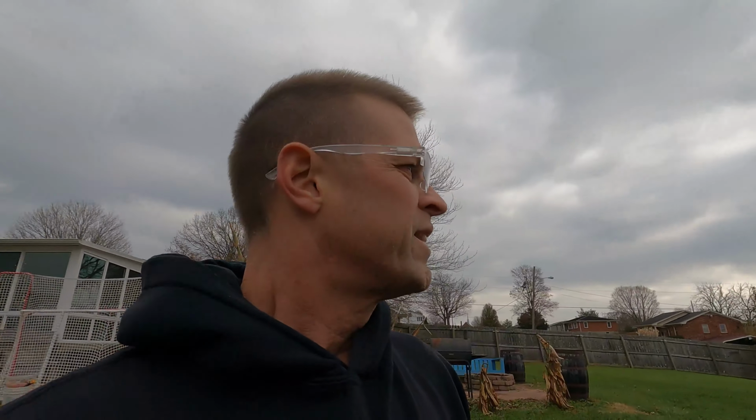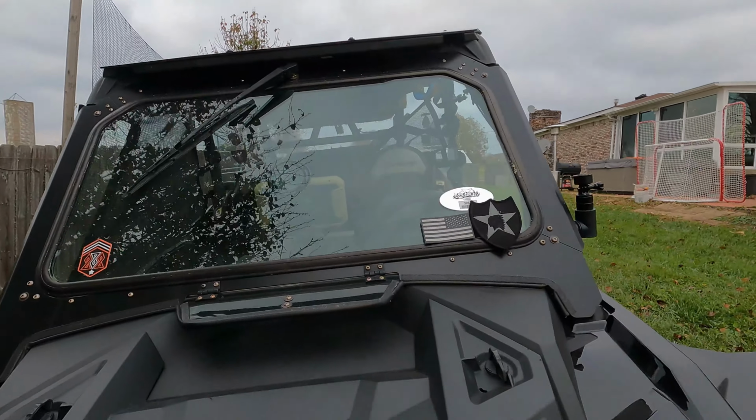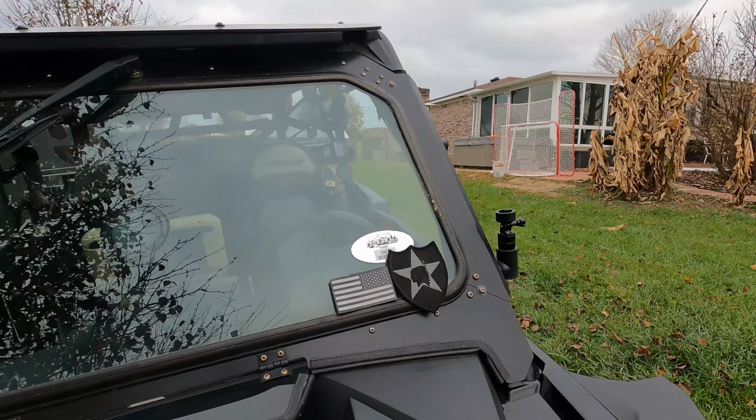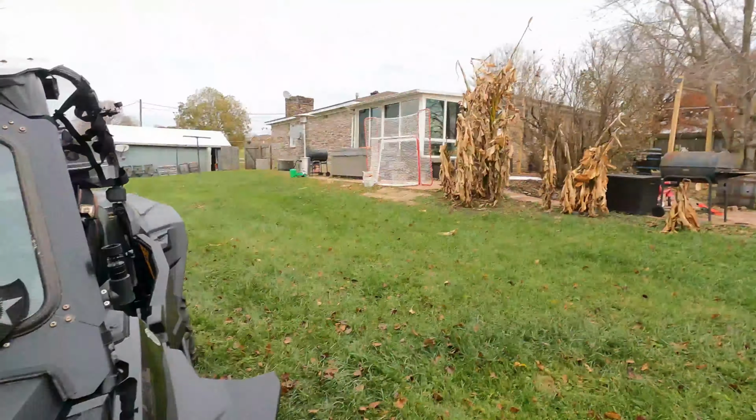How does it handle in cold weather? The cab does get kind of warm. If you've owned one of these RZRs before, you know that the cab definitely gets warm. In the wintertime, it doesn't get as warm as it would in the summertime. But in the summertime, that air vent right there is just awesome. It puts a lot of airflow into the cab, and it's pretty good.